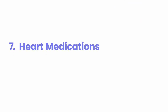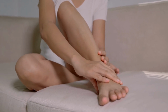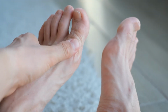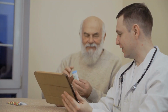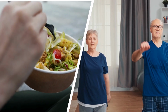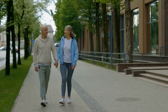Number 7. Heart medications. Some heart medications, particularly amiodarone, can cause peripheral neuropathy as a side effect. For diabetics, managing heart health is crucial, but these medications may lead to nerve damage, causing symptoms like tingling in the limbs. If you're experiencing these symptoms, consult your cardiologist. Adjusting your medication or exploring alternatives may be necessary. Maintaining a heart-healthy lifestyle, including a balanced diet and regular exercise, can support both cardiovascular and nerve health.